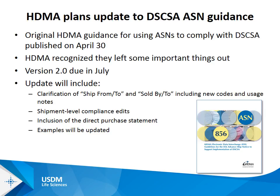The update will include a clarification of the ship from, ship to, and sold by, sold to data elements, including new codes and usage notes, some shipment level compliance edits, the inclusion of the direct purchase statement that wholesale distributors need, and the examples will be updated to reflect these updates.